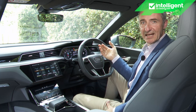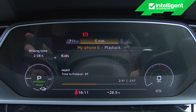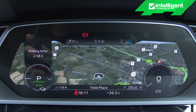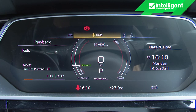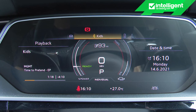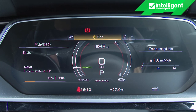As usual with the virtual cockpit setup, using this steering wheel view button, you can instead shrink the size of the two dials, either to give that central information readout more space, or otherwise to allow room for a rather cool full-width navigation display. There's also a choice of overall layout themes, usually either classic with green and blue edge dials, or sport where you get white dial edges. This S model also has a further e-tron sport layout, which shrinks everything to a single central dial, incorporating range, digital speed, and gear info surrounded by a power meter gauge, while all the customizable information readouts that we've just referred to sit to the left and right of the main dial.